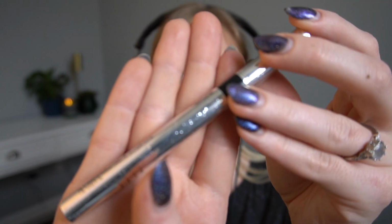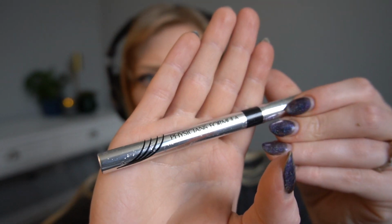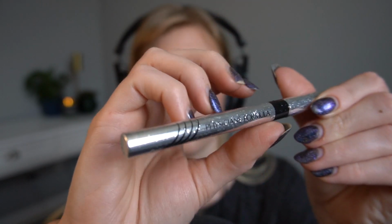much, which is so nice. And because it's the waterproof formula, they've made it look like there's little water drops all over it, and they're three-dimensional, so... Oh, it's such a cool packaging. It really just looks like it's got little water drops all over it.